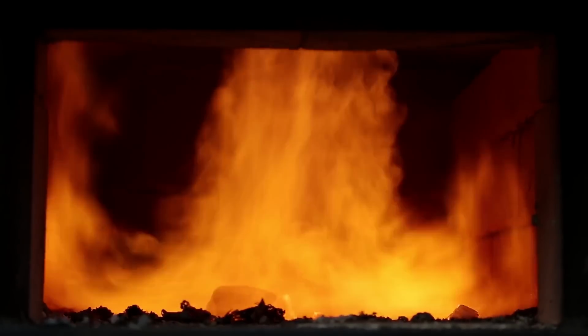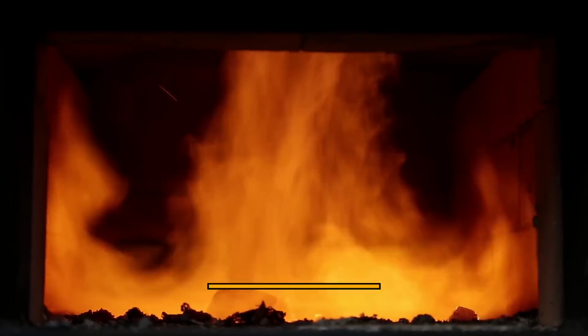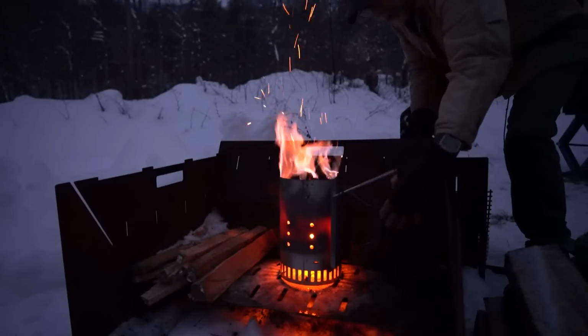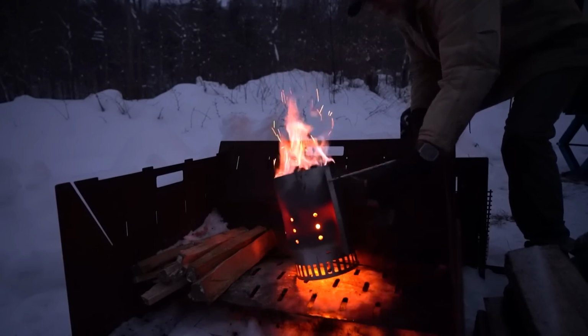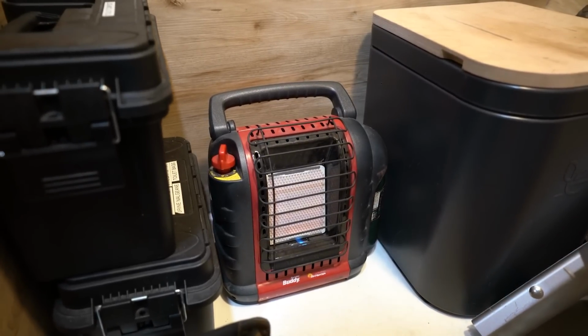Your primary furnace can fail for various reasons: mechanical problems, power outages, or extreme cold that overwhelms its capacity. When temperatures plummet, having a backup plan can make the difference between a minor inconvenience and a dangerous situation that forces you to abandon your RV.